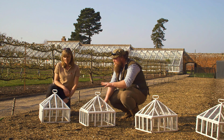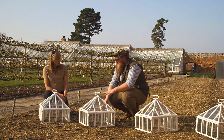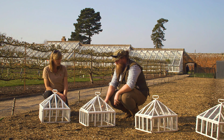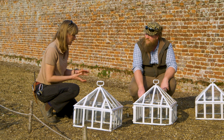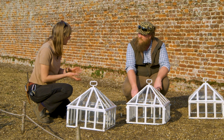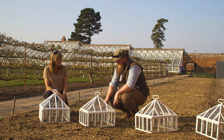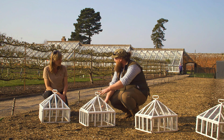So what kind of thing could you use on the soil to warm it up instead of these beautiful cloches? Yeah, I mean, you can use more modern materials. So people do use things like fleece, also plastic on the soil, also cut down bottles, large plastic bottles upturned, they can be used as cloches as well. Lovely. Well, hopefully you'll get some good crops out of these in the future. Yeah, thank you very much.